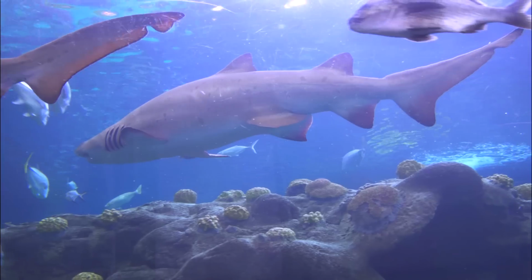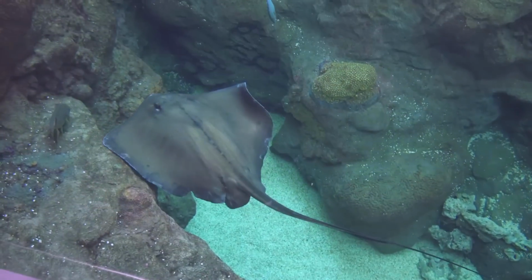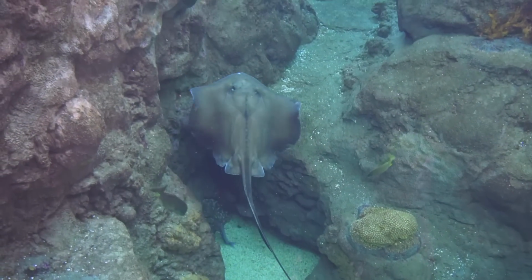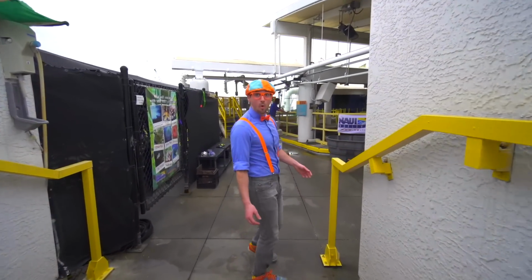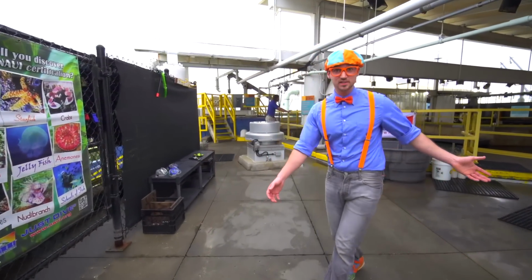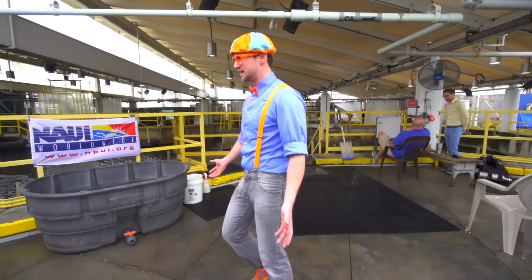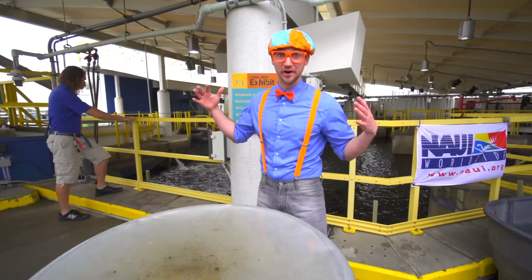After seeing all different types of sea creatures under the aquarium, I got to go on top of the aquarium and do something really special. Whoa! Look at this place. We are on top of the coral reef at the Florida Aquarium. This is a little behind the scenes for you. I've never been on top of an aquarium before.